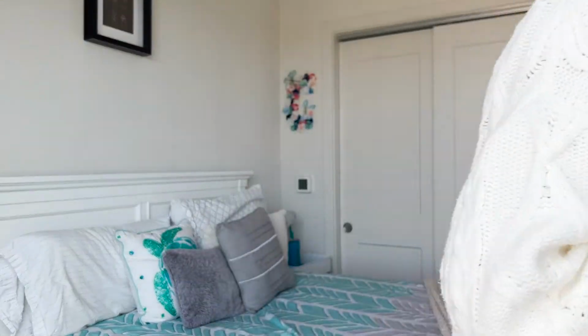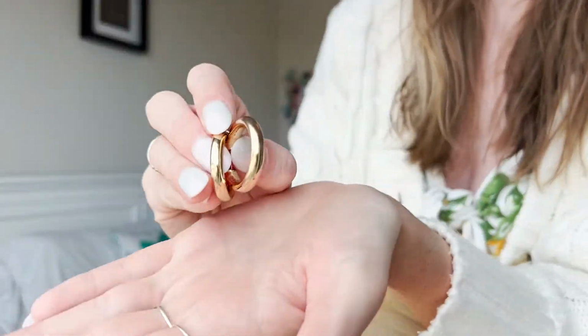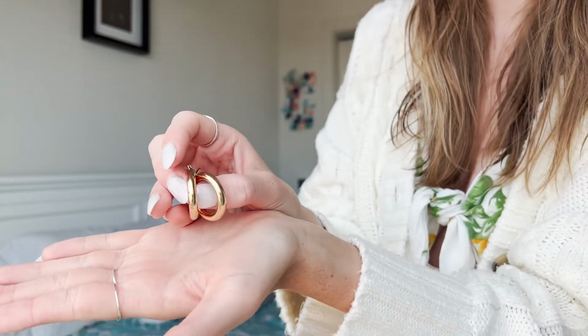And lastly, we have Express. The first two things actually, I got some hoop earrings, which I am wearing the smaller hoop versions right now. And then I also got the bigger hoops. Hopefully you can see them. Let me walk towards you. So these are the bigger hoops.